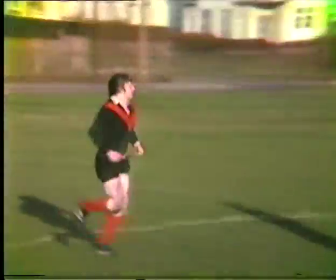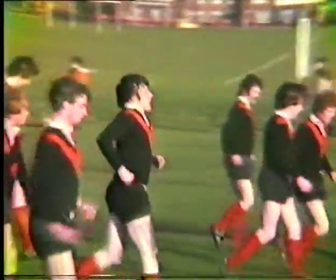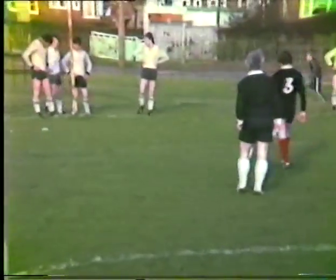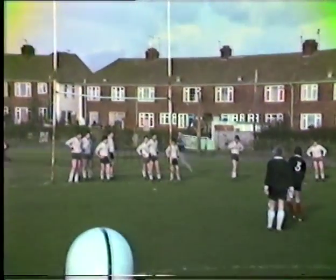Brian Catton took a fine pass there, being congratulated by his teammates. And it looks like, or should be, an easy kick for the West Bank number 3 to put them in 5-0, if it's converted.